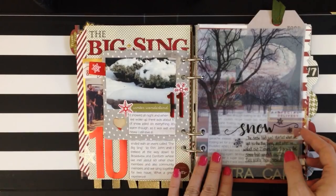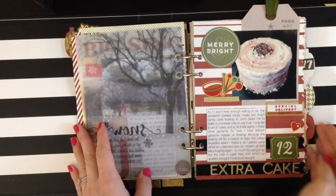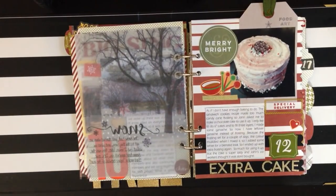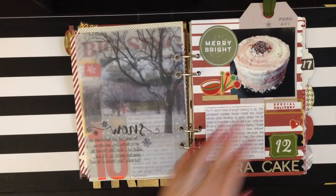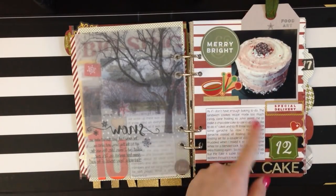I've shown you these pages already. You saw this vellum page. I think it might be my favorite page so far. The next page I called Extra Cake, and it's just about a cake I made on top of all my holiday baking. My husband wanted me to make him a cake out of some leftover ganache and some leftover frosting. So I put a picture of that, and I did some journaling.